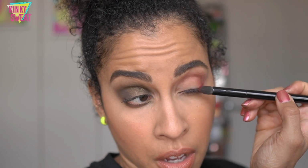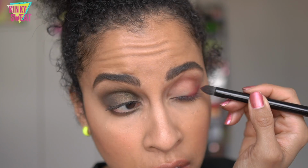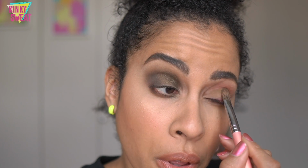I didn't do Lovesick yet, so I'm going to place Lovesick on the outer part of the lash line, but more as a chunky wing liner moment. Like that, with a bit more cleanup, like that. Now, Almond Eyes on the lid. Let's see what that does. I'm gonna tappity tap tap, make sure it's as even as possible.